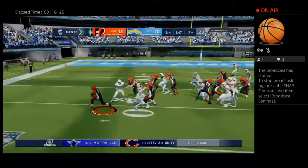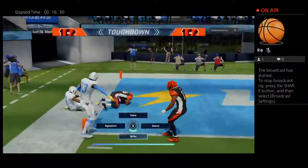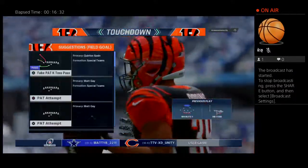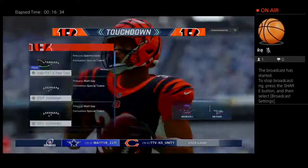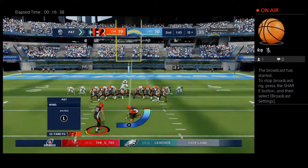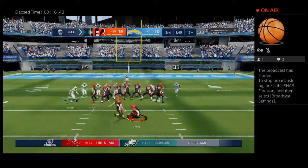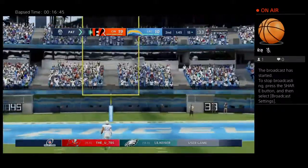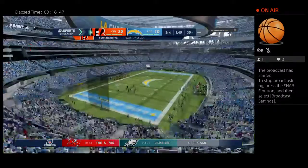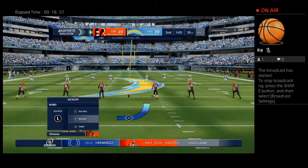On 1st and 10, it's Dobbins. And he will take it on in for a Bengals touchdown. J.K. Dobbins with his second touchdown here in this first half. And the Bengals are able to grow their lead. And always a good first half when you can hit pay dirt twice. And it never hurts to have that good feeling as the game moves on.